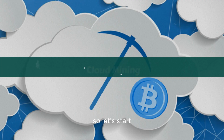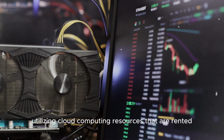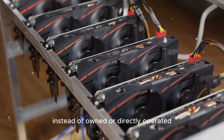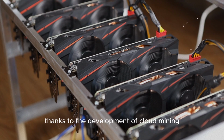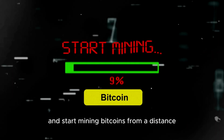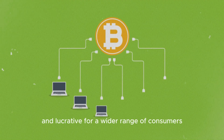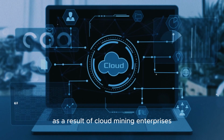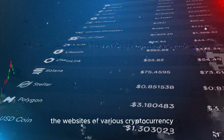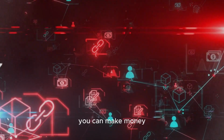So, let's start. Cloud mining. It is now feasible to mine cryptocurrencies utilizing cloud computing resources that are rented instead of owned or directly operated, thanks to the development of cloud mining. People can register for an account, make a little payment, and start mining bitcoins from a distance. Mining Bitcoin is now more readily available and lucrative for a wider range of consumers as a result of cloud mining enterprises.